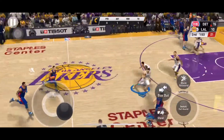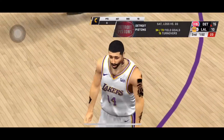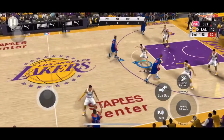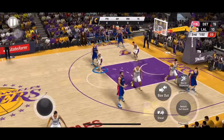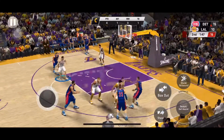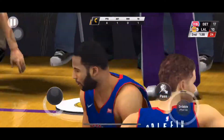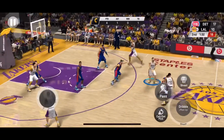The Pistons leading. Time called here. The Pistons decide to talk it over. The Pistons making a change here. Pass to Griffin. Right side Griffin. Now here's Drummond. And he gets it to go. He had his choice of finishing moves there, and you just got to love the fact he went old school with the finger roll.